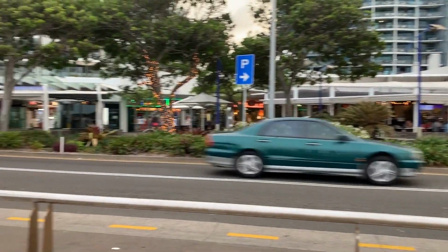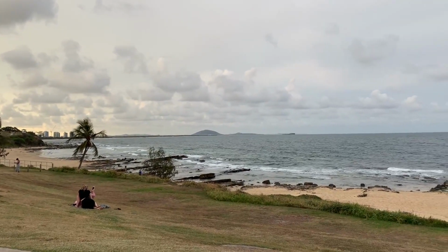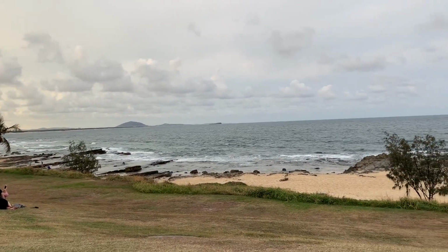Here are places you can eat and chill and stuff. Some skyscrapers, mountains, beach, grass.